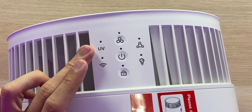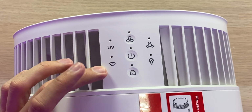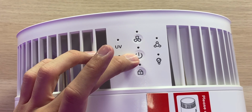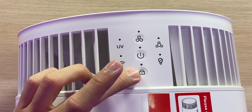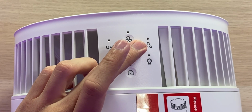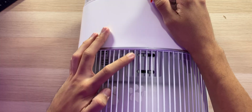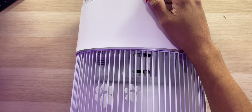Now taking a look over here, we do have the control panel, which has a few different options. As you can see, we do have our LED indicators, we have our power on and off button, a UV on and off button, a Wi-Fi status indicator, a child lock and filter reset button, a switch to turn the lights on and off, as well as the anion button. Down on the bottom, we of course have our power port. Over here on the back, we also do have our air quality sensor to detect PM 2.5 and TVOC levels.